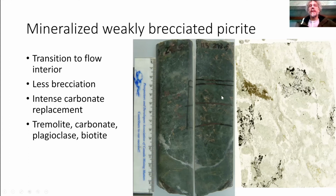Where it's a little coarser grained and a little bit less strongly brecciated, that picrite looks like this. And as you go into this more coherent material, as I mentioned, there's a lot more alteration. This rock starts to get a really distinctive patchy, blotchy appearance. The company geologists log this as the gray rock. I called it the blotchy green rock.